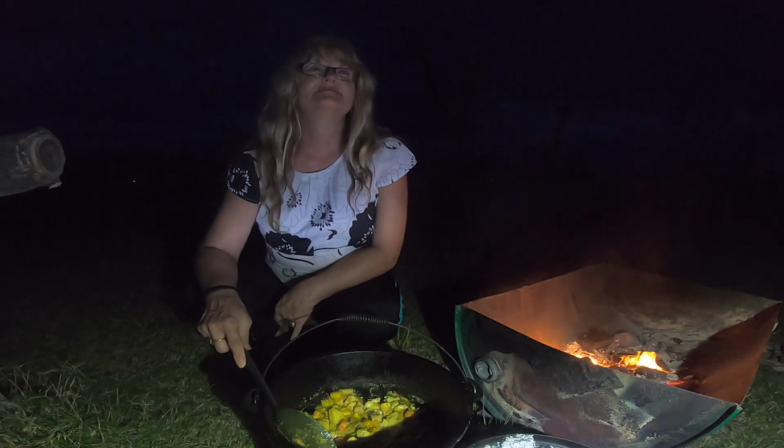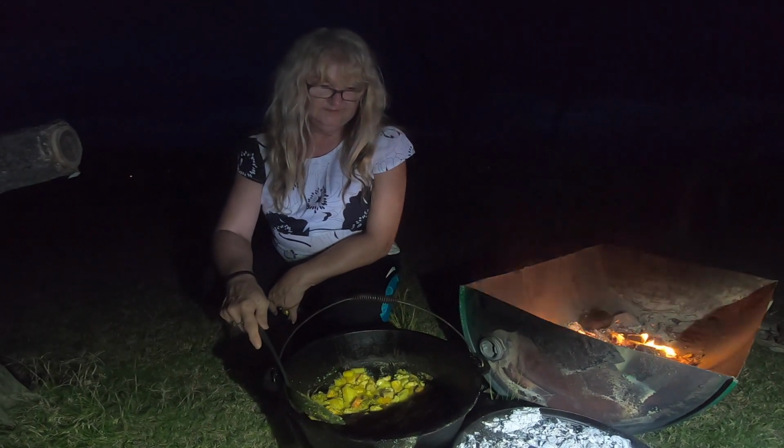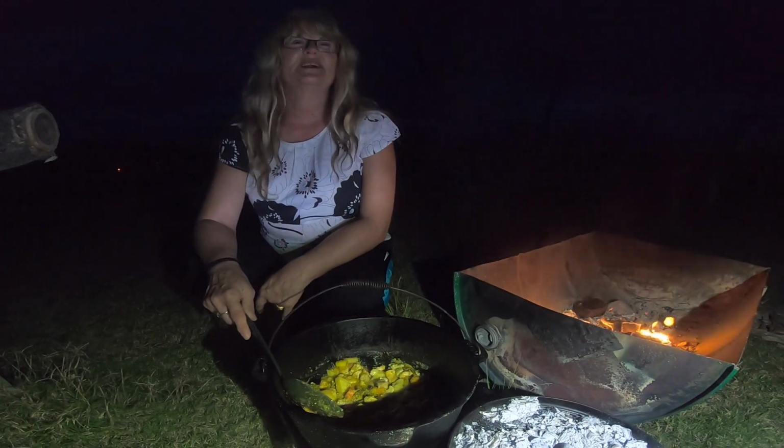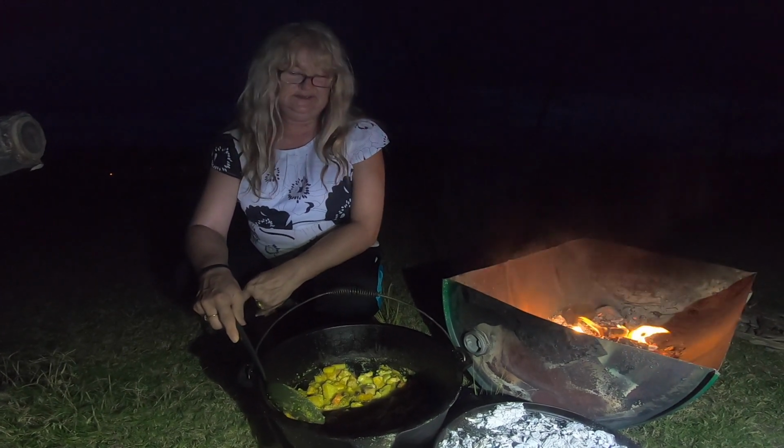One pot? Yep. On the fire, in the camp oven, and that looks so good. I don't think it took more than about 30 minutes. I didn't time it. Not sure what time it is now.